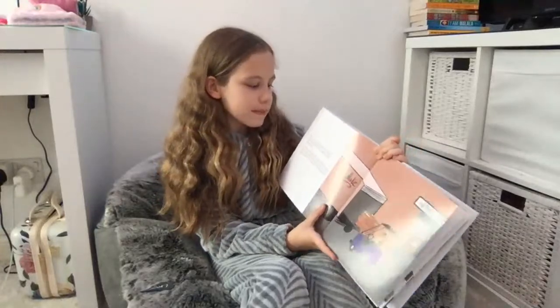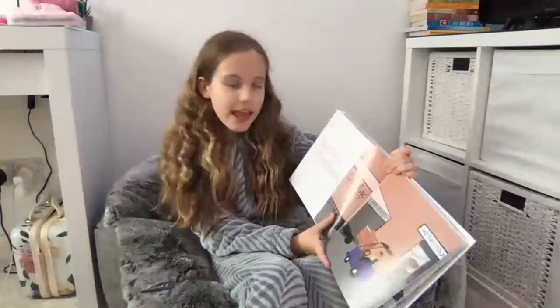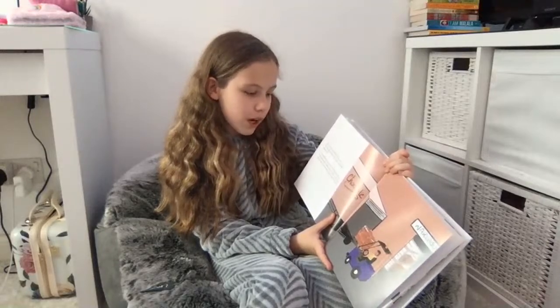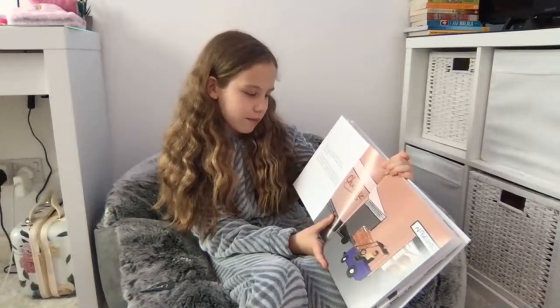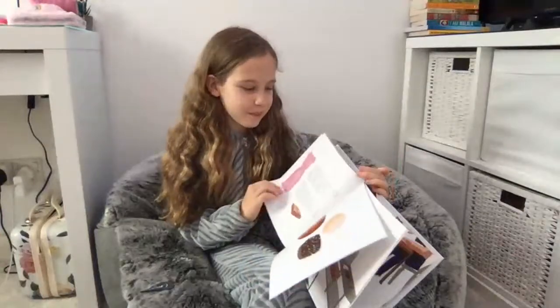Ever curious, he climbed into one of the cardboard boxes and began another adventure. In the warehouse at the chocolate factory, the boxes were loaded onto a big truck. He was so excited to see what would happen next.